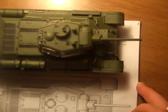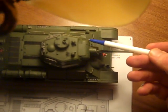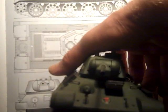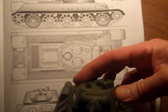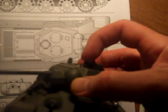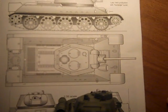The shape of the turret seems correct. The bulge on the side. See that? Bulge on the side. See how she looks front up. The model has like dual periscopes here. And then the drawing, not so much. So it just has one. I don't know why.